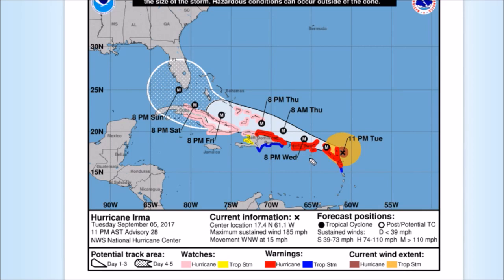Already have hurricane warnings, and watches have now already extended into Cuba, and don't be surprised, I should say, to see Florida now having hurricane watches possibly up by tomorrow afternoon. The Keys will likely have mandatory evacuations, including the southern tip of Florida, possibly beginning as early as tomorrow afternoon.